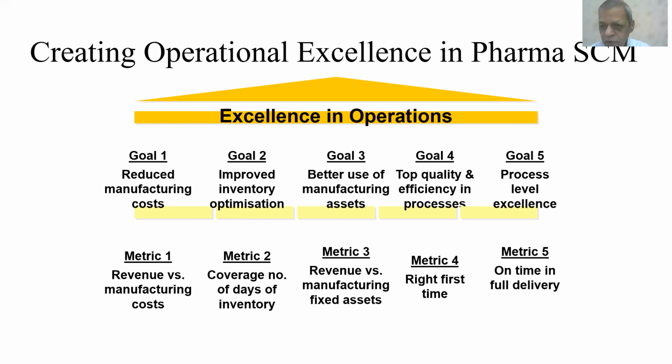The next goal is quality. As I mentioned in goal 3 also, quality is a very important thing. So I must have good quality across the process, which will also improve the efficiencies of the processes. And there is a quote: do it right the first time. If I have to do rework, that means more labor, more machine hours, and maybe some process losses also. So I have to really see that I get good quality and the best process efficiencies, and finally that has to lead to my process level excellence.